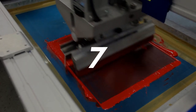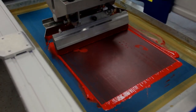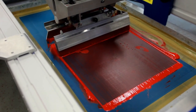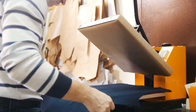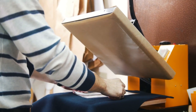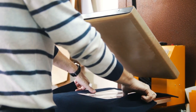Number 7 on our list is the heat press machine. A heat press machine is a powerful tool that can imprint a design onto an object, such as a t-shirt, mug, hat, or plate, through heat transfer. How does this work? First, you print your design onto special heat transfer paper using a printer loaded with sublimation dyes. Then, you place the paper onto the item and the heat press applies high temperature and pressure to transfer the design onto the item.